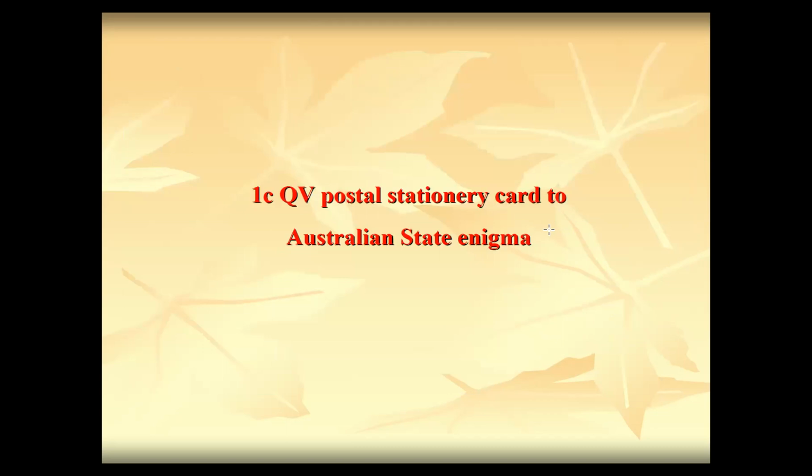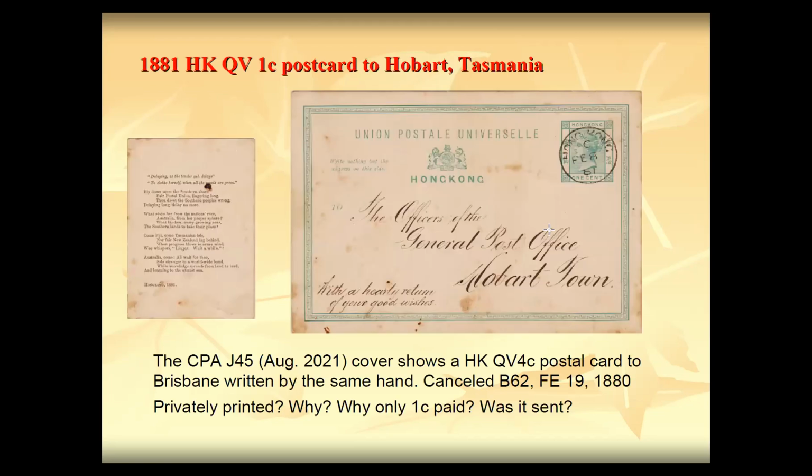Now the third topic I'm going to talk about, we go back many years ago, with this so-called 1 cent postal stationery card to an Australian state enigma. So this is the one, a 1 cent postal stationery card to Hobart. Hobart Town is obviously in Tasmania. Now, interestingly, as Charles Chan said, the 1 cent rate was usually a local rate, and to Australia, this is definitely underpaid.